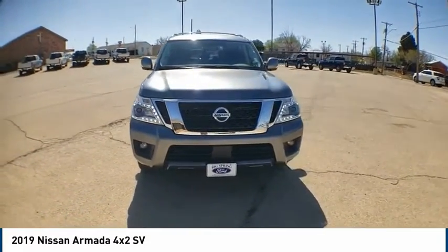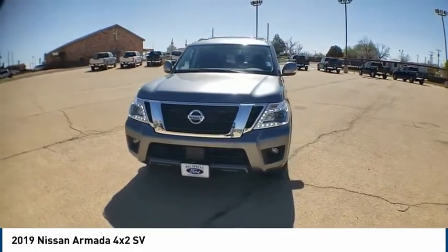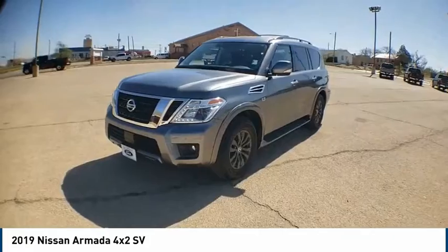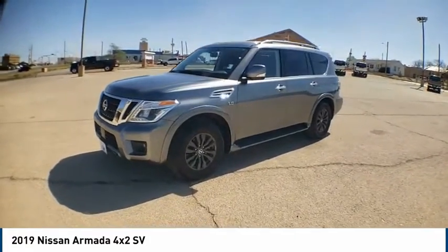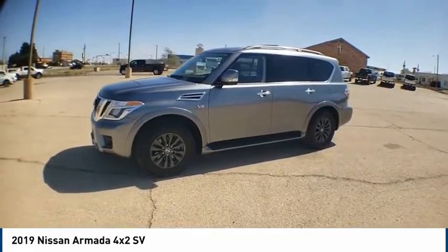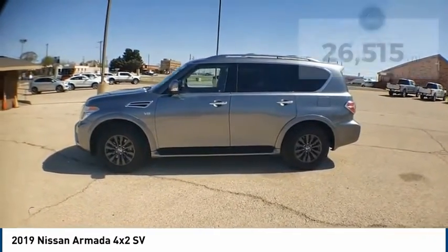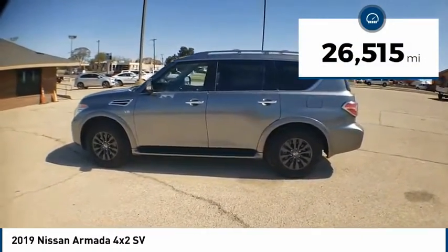The Nissan Armada is a full-size SUV which seats up to 8 comfortably. It boasts a powerful engine and has a 9,000-pound tow rating, which puts it at the top of the class. Set foot in an Armada and set off on the ultimate driving adventure. This vehicle has less than 30,000 miles.